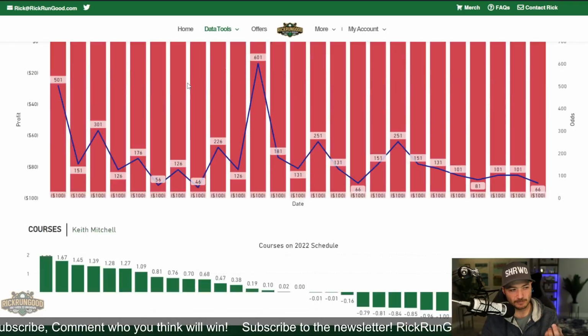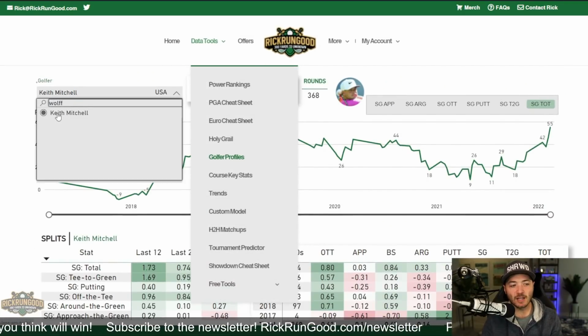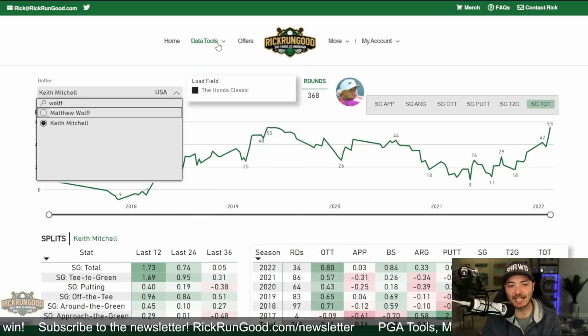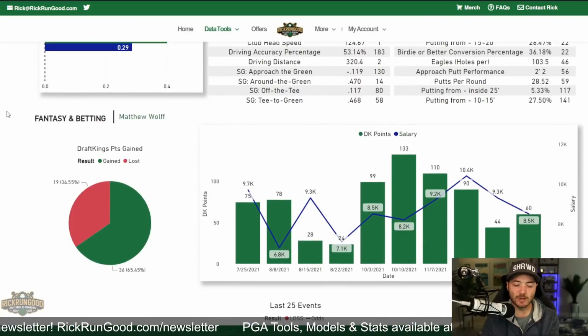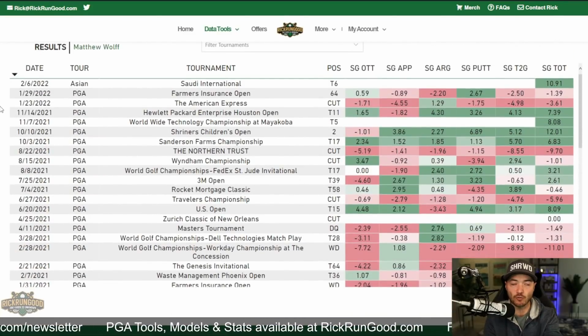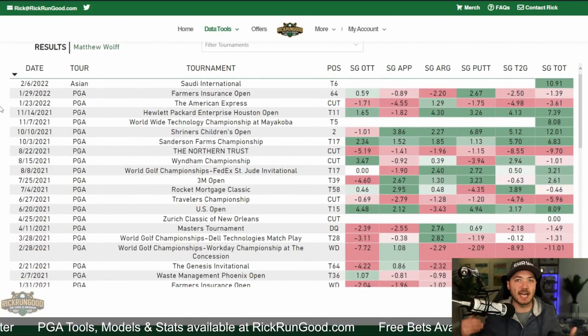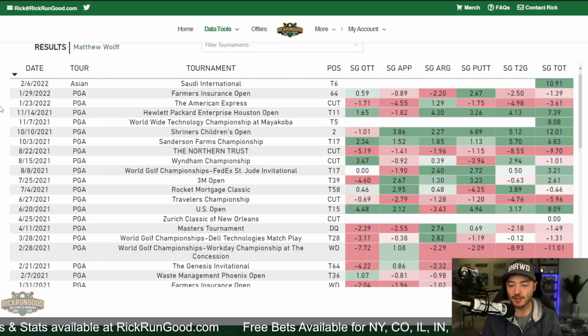The Matthew Wolff thing, this one I'm really torn on. I liked Matthew Wolff at the American Express with the idea that the results there are very volatile. And when you invest in Matthew Wolff, who is a very volatile golfer in his own right, you could get a win or you could get a dead last, and it was closer to dead last that week. And I think it's kind of similar this week.